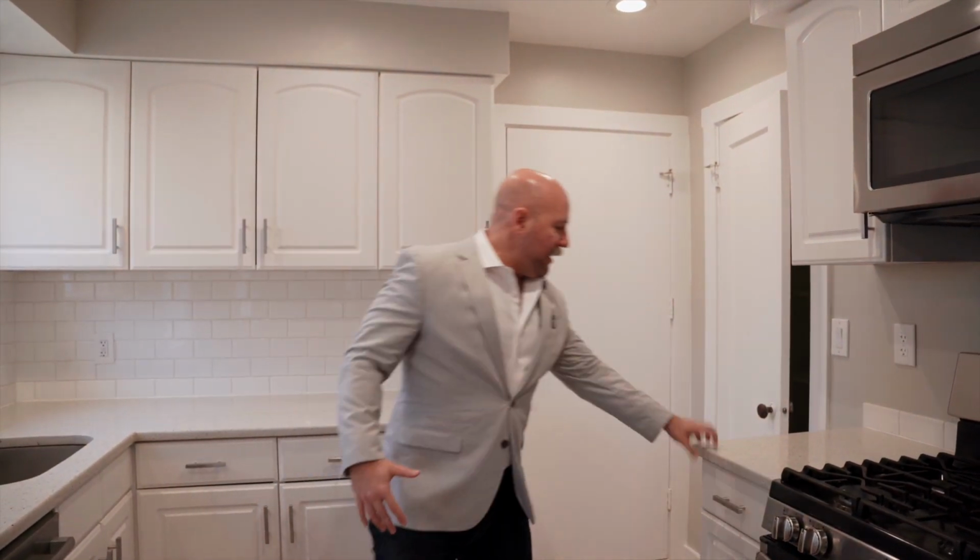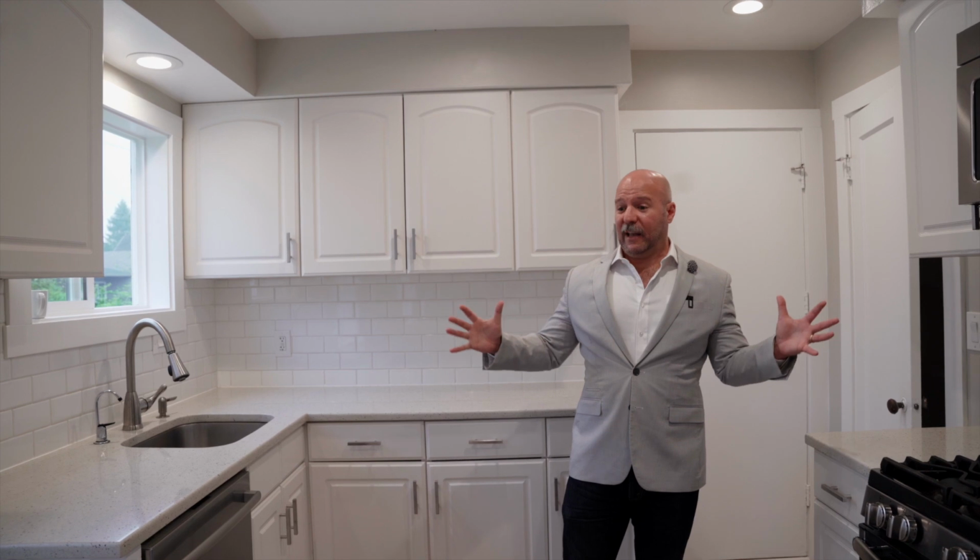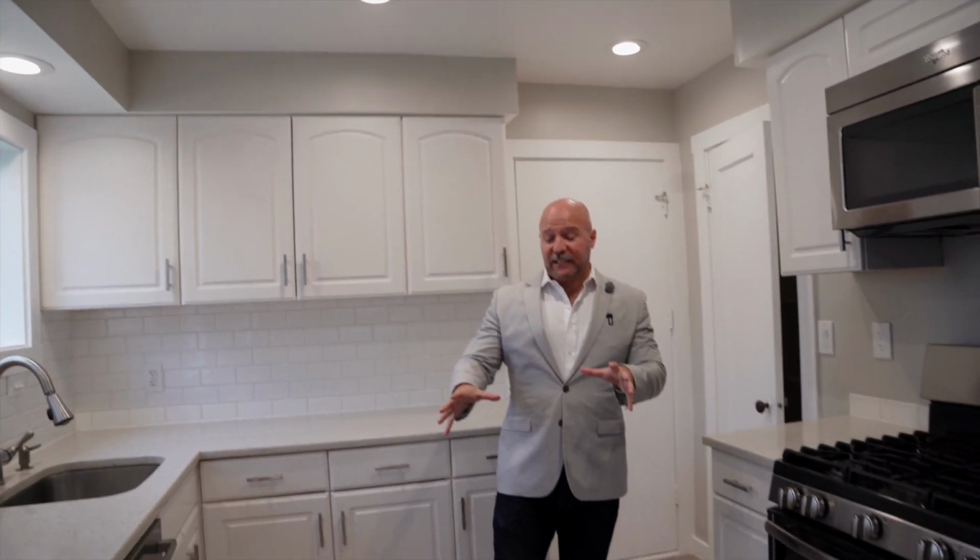So they've got new countertops in here. They just did a fresh paint job. They've got new backsplash. The lighting looks great actually. This is a really, really tight dining area right here. So we're gonna have to figure out how we're gonna do this.